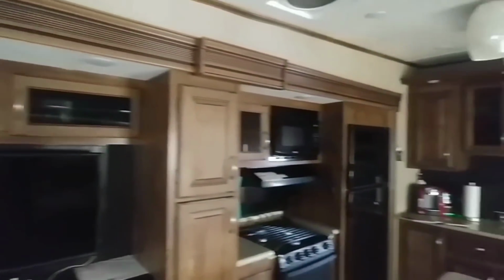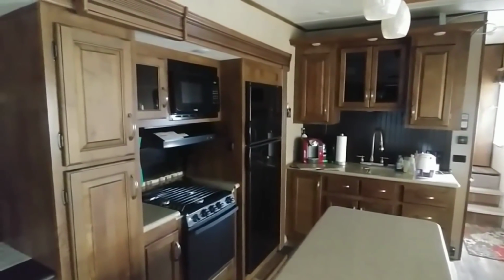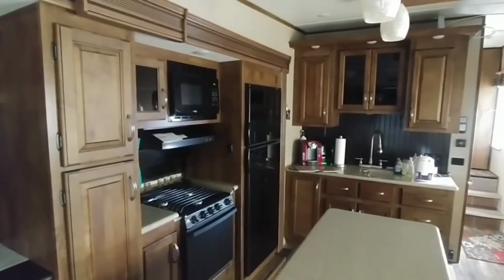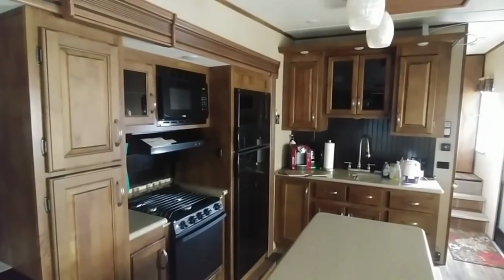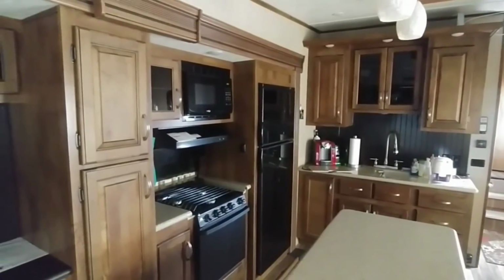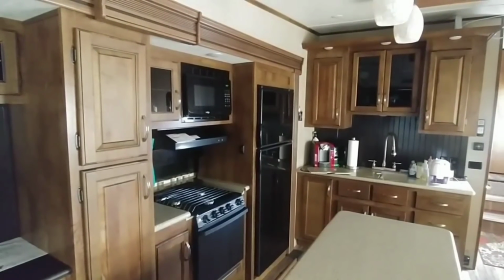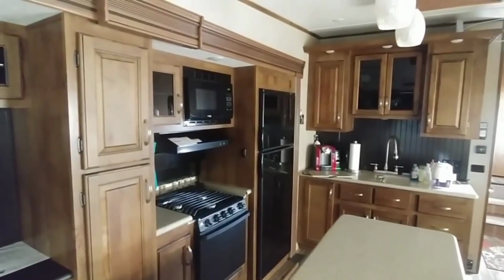Now with many RVs you're going to have a lot of cabinets, and the cabinetry in most RVs is actually pretty good. It's not necessarily what you would consider the cheapest type of cabinetry out there. They do a pretty good job with most new RVs of putting decent cabinetry in. But you also have to remember that when you're driving and pulling one of these travel trailers or fifth wheels, you're putting a lot of stress on components that are designed to be rigid.